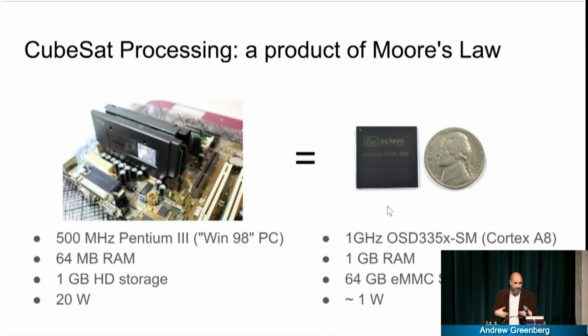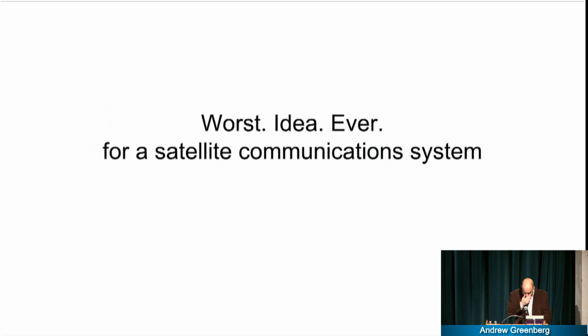So again, we talk about CubeSats and microsatellites. We weren't able to do this 20 years ago. This really is the last 5 to 10 years these things have really kicked in, which is exciting.